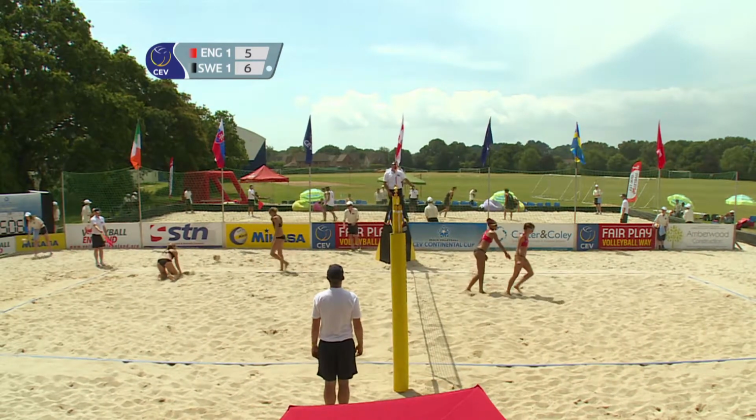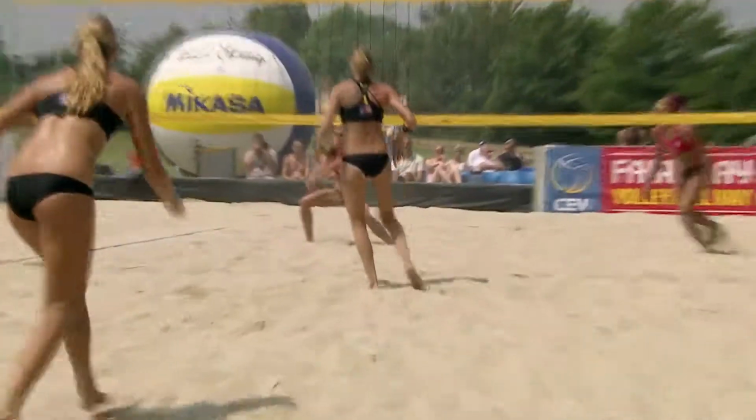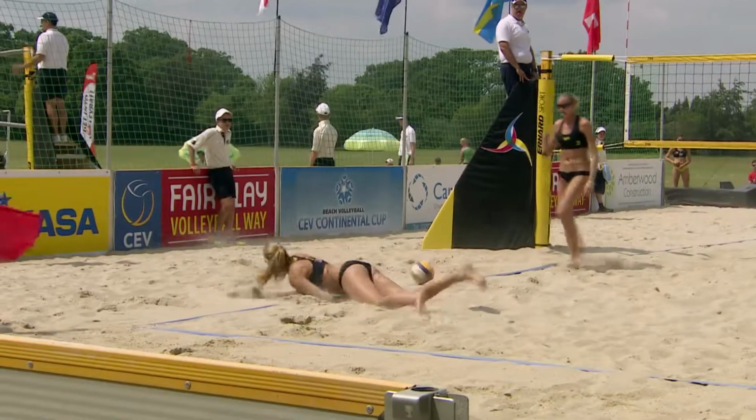Nice roll shot from Zara Dampney, just too good. Nina Gravendar was on the chase, but she just wasn't quick enough. In fact, she stepped away from where she needed to be initially.